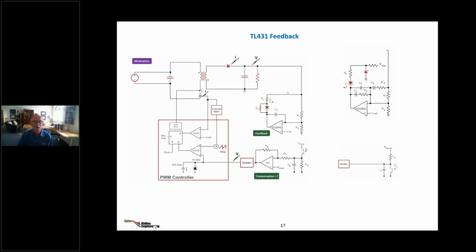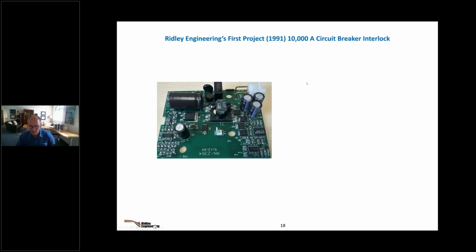Let me talk about a little fun project here, and we'll wrap it up with this. This is my first ever design project. I was called on in this in about 1991. This was for a 10,000 amp circuit breaker for GE. And I got called in because a friend of mine I went to college with said they needed a flyback circuit. And at GE, with all their industry experience, nobody knew how to design a flyback and they didn't want to learn. So they called me in as a fresh grad from Virginia Tech to do this for them.